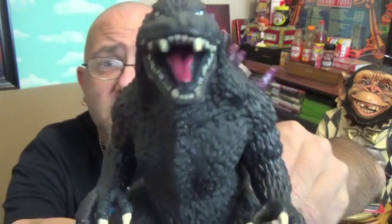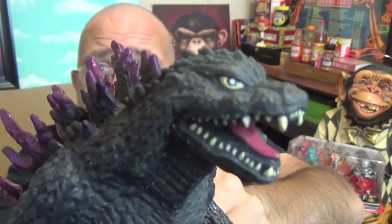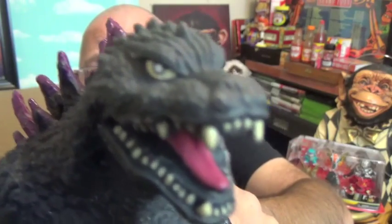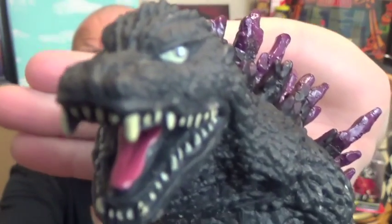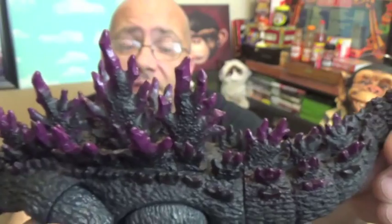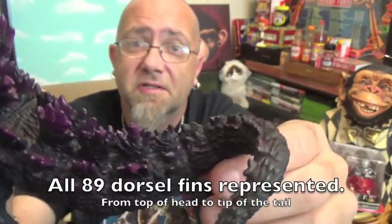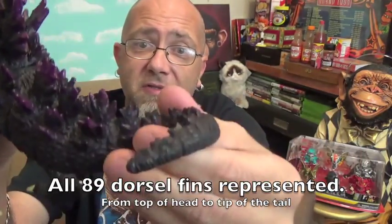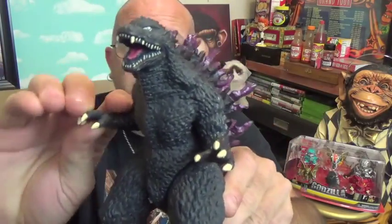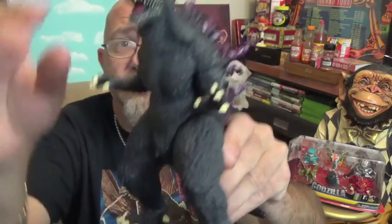Check him out. A little bit more ferocious looking in the face. Once again, beautiful paint job on the teeth and that tongue. Look at those eyes. Look at that guy. You could just hear that roar. Once again, extremely detailed. All the spikes are actually represented on this one. The tail is not articulated, just the arms are, and the legs. Not even the head. Fully cast in.